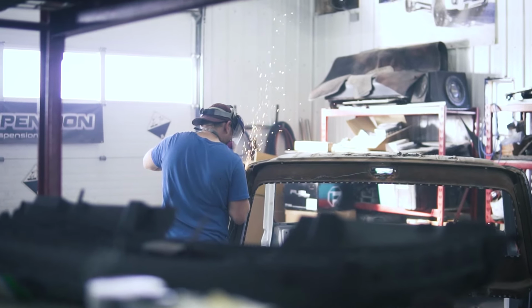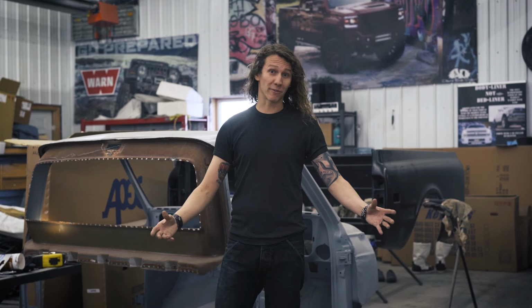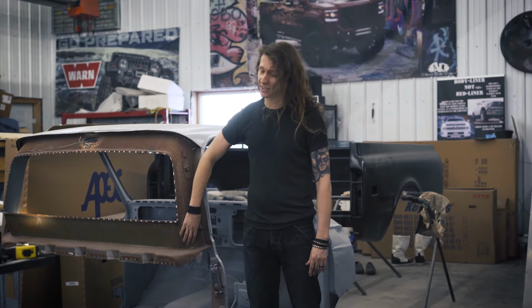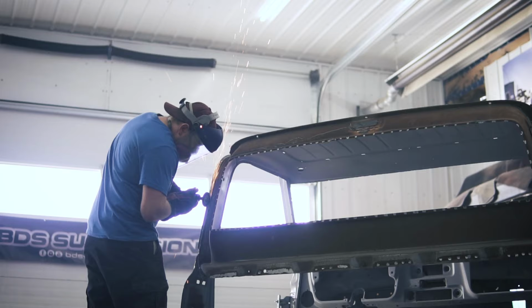All right, so hopefully last surprise we see on this thing. This is typical for vehicles coming from the West Coast. Salt air sitting in these cavities, giving us some surface rust. Nothing we can't blast away, clean up, we're back on track.